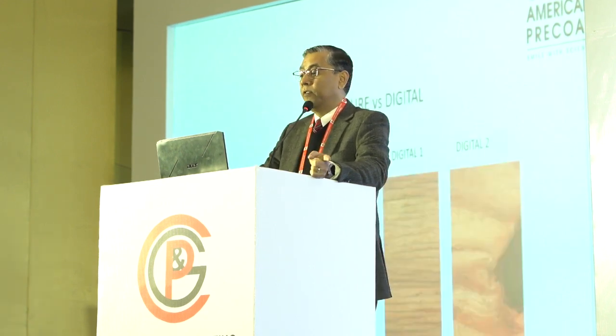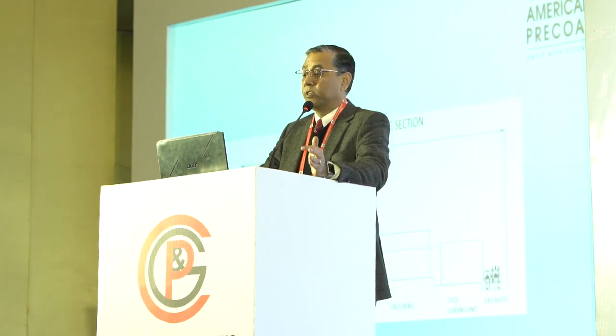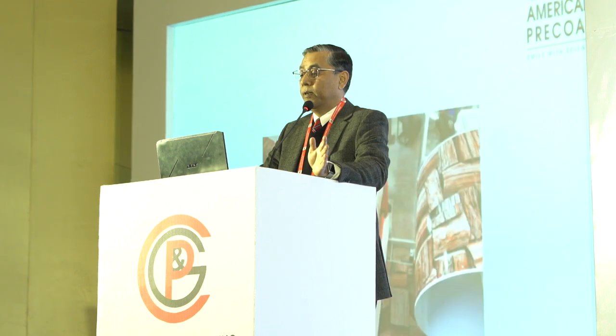This is the difference: Gravure 1, Gravure 2, and the rest 2 are digital printed. We can show you more examples. This is on a dot matrix, how the digital printing works, Gravure versus industrial, a typical digital printing section. All you need is about 20 meters, and this is a digital printing line. How does it happen? It happens like this, the live digital printing on the coil.